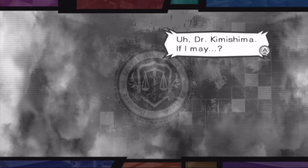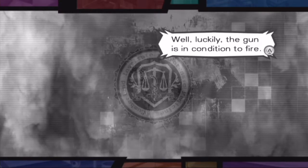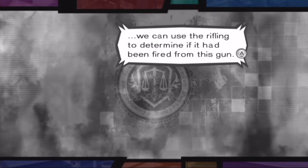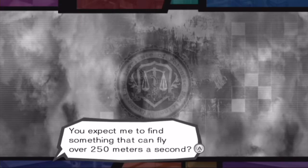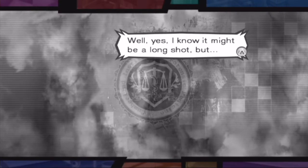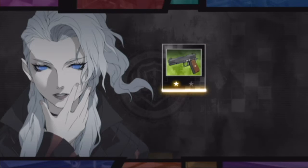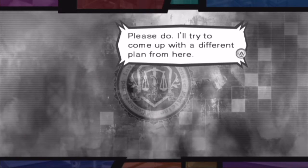Dr. Kimishima, if I may? Yes, what is it? Well, luckily the gun is in condition to fire. If you can find one of the bullets from the scene, we can use the rifling to determine if it had been fired from this gun. Nonsense. You expect me to find something that can fly over 250 meters a second? Well, yes, I know it might be a long shot, but... Get it? Because it's a gun? Looks like I don't have a choice. I'll let you know if I do find one. I would say the one that went out the door is probably gone. We're not going to find that one. Please do. I'll try to come up with a different plan from here.